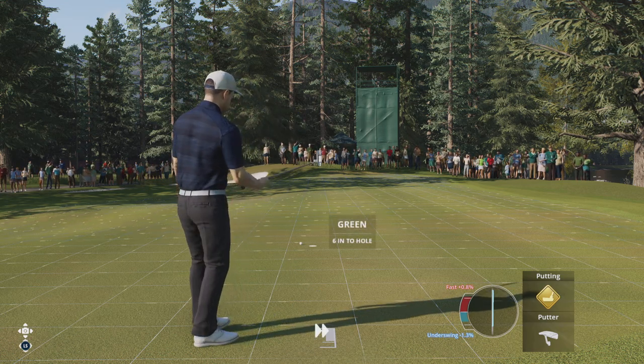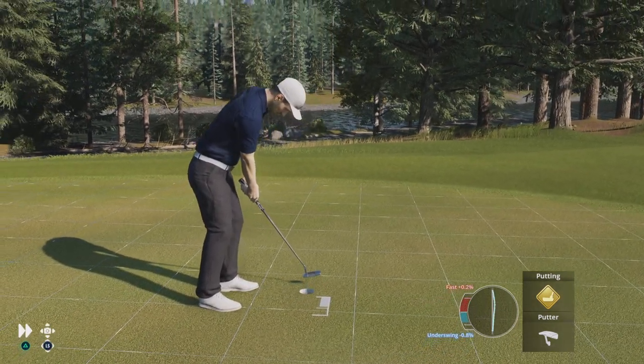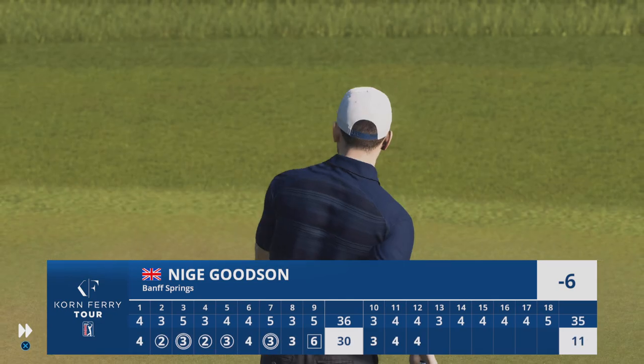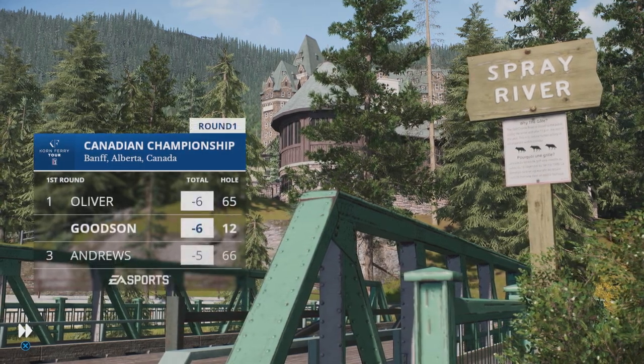Oh no, I think he was about ready to walk that in. That looked on target the whole way. That one safely in. It's a par here at 12. And he'll remain right where he is.